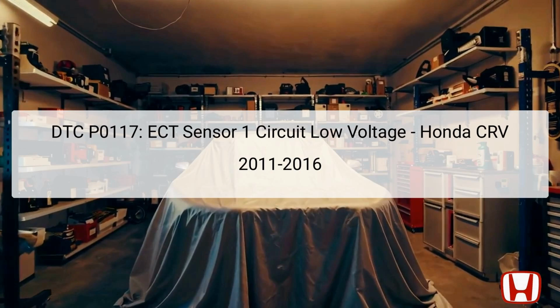The DTC P0117 signifies an issue with the Engine Coolant Temperature, ECT, Sensor 1, specifically indicating that the circuit is experiencing low voltage conditions. This diagnostic trouble code is integral in that it affects the engine management system significantly. The ECT sensor plays a crucial role in managing engine performance by monitoring the temperature of the engine coolant, providing vital input to the powertrain control module, PCM.